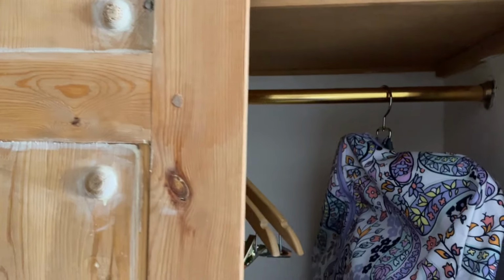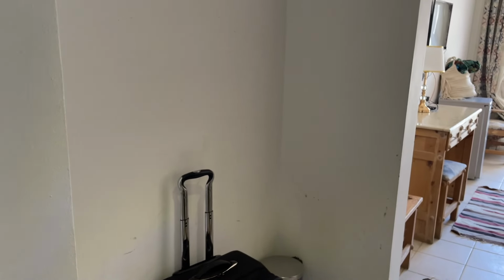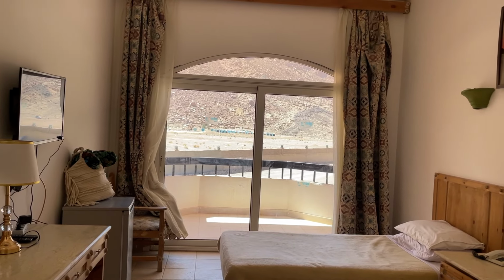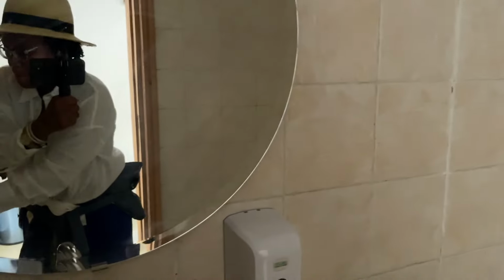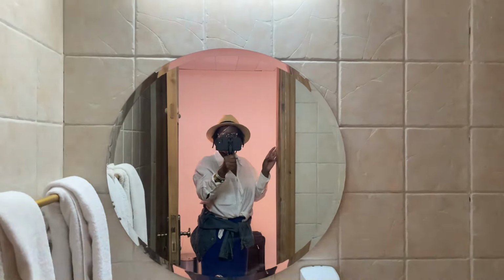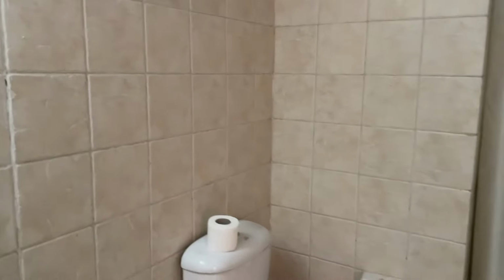This is the closet. Standard issue. That's the front door we just walked in. A little alcove to hold our luggage. Right by Mount Sinai, so you're gonna have a mountain view. This is the bathroom. Let me find a light. All right, here's our bathroom. Bare bones. Toilet. That's the shower.